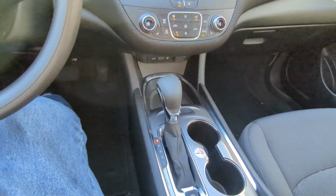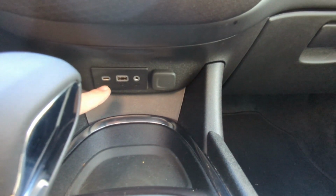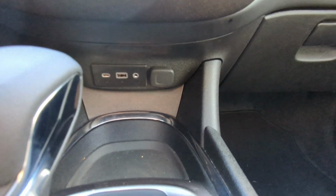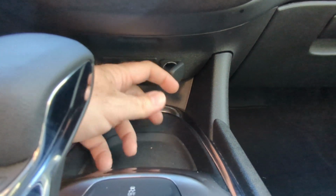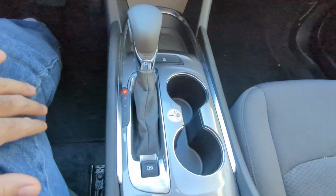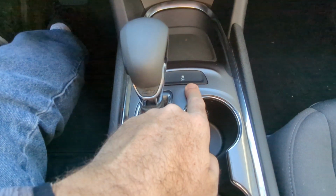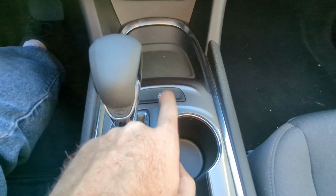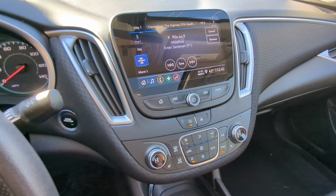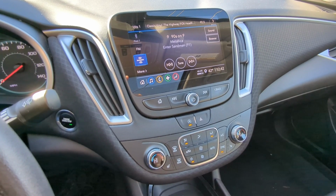And then you have over here, if you look underneath, you have your USB-C, your regular USB, and an auxiliary input, and then you also have a power port down here. Little cubby, cup holders, your shifter, your parking brake, and then you can turn your traction control off using this button here. And it has a 6-speaker stereo system, so the sound is pretty good inside here too.